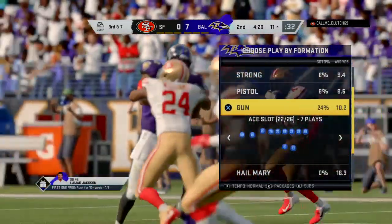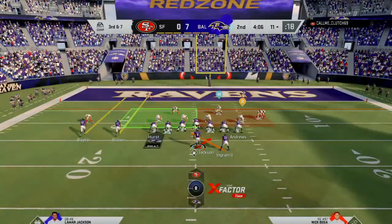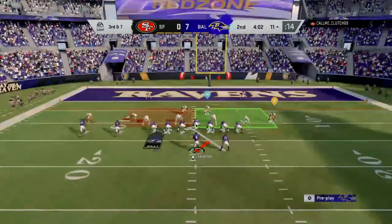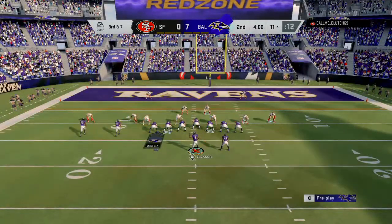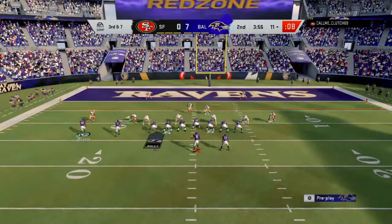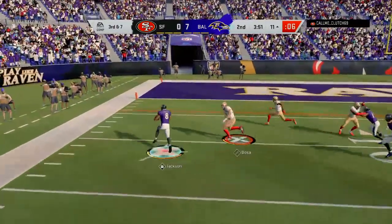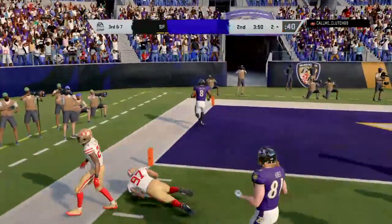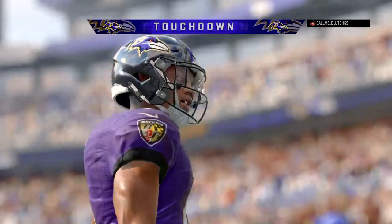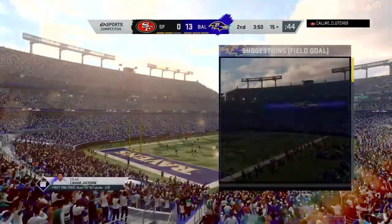Brings up 3rd down and 7. An extra DB for the 49ers now on 3rd. He may try to run. They'll take it into the end zone for a Ravens touchdown. Taking it in from 11 yards out as the Ravens push further out in front.